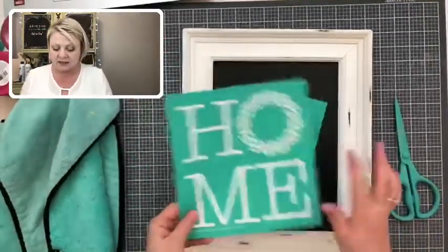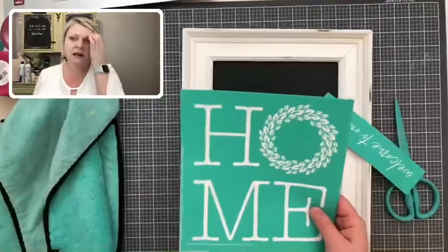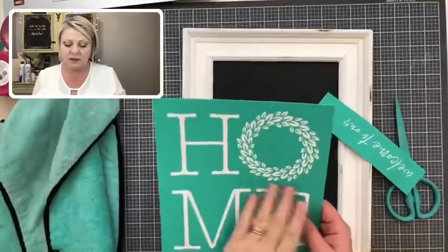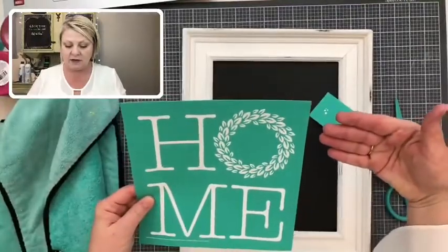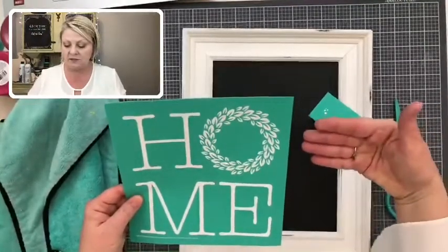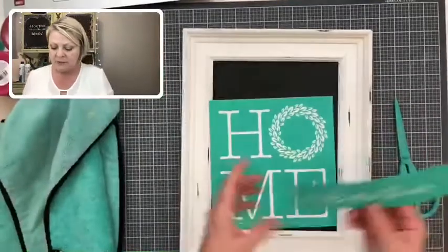But, this is one, and I've seen them break this one apart, like cut it here. And then you can have it straight. But with mine, I'm going to do it.